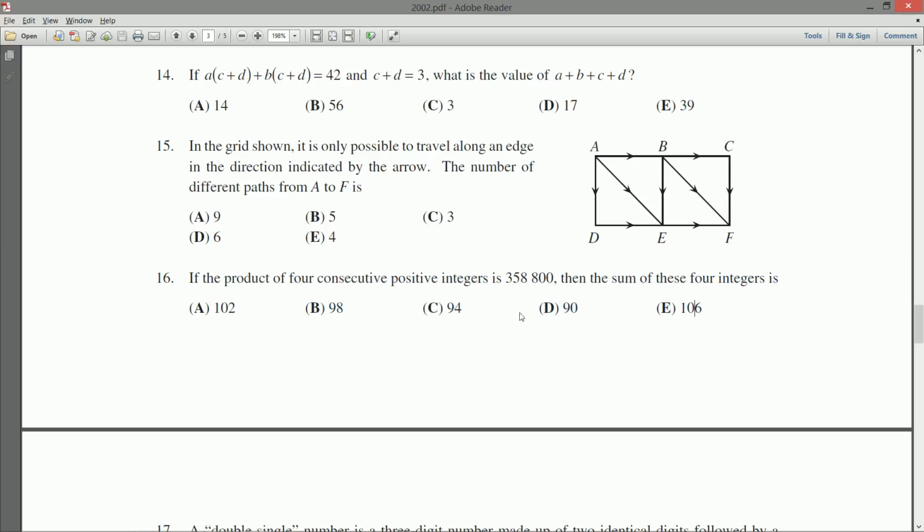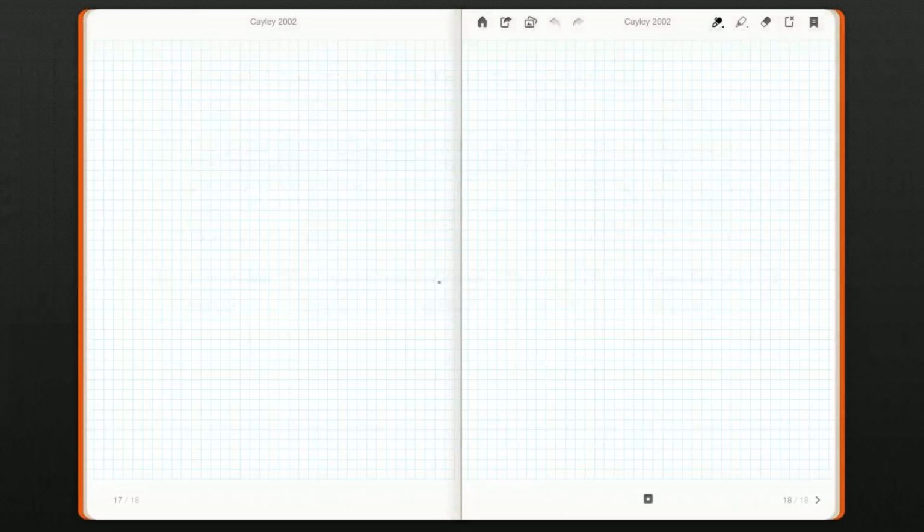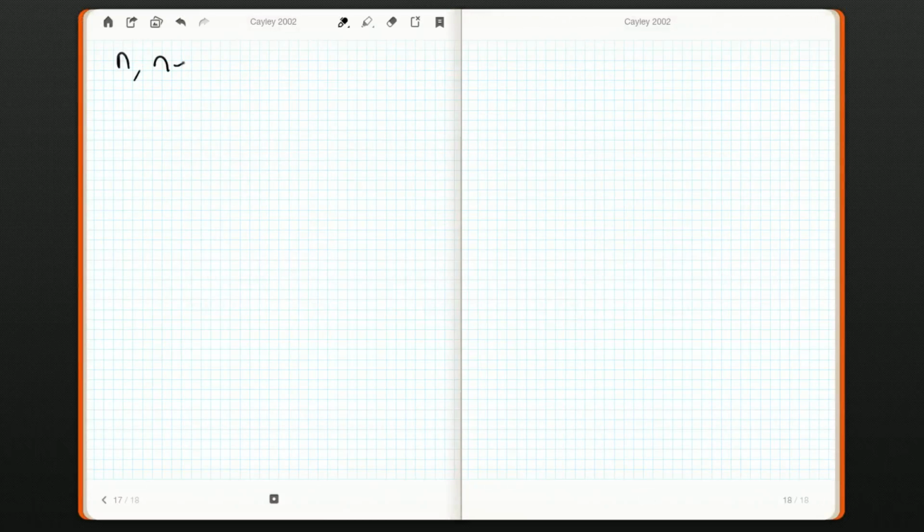Okay, so we have some possibilities here. Sum of four integers could be 102, 98, and so on. It might be a good idea to work out what these four integers are. We know they're consecutive positive integers, so we could maybe call the lowest one n. So our integers could be n, n plus 1, n plus 2, and n plus 3. And so in the end, we're looking for the sum of them. So that'll be 4n plus 6. That's something we're looking for. And that actually would help us rule out some of these possible answers.